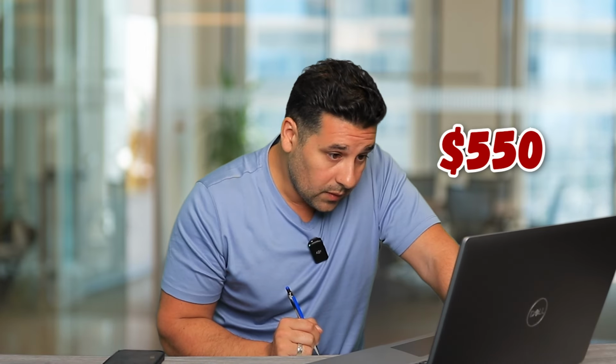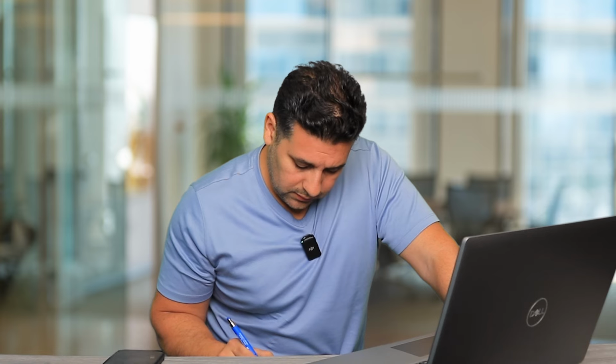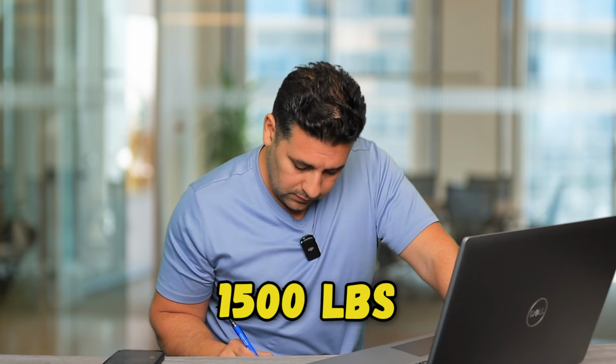Yeah, 550 works. Pick up today or tomorrow, you said? Tomorrow, 10 a.m. I'll be there for pickup. Okay. Just to confirm, what's the weight? Total weight for this is roughly around 1,500 pounds. Oh, okay, good. And these are standard skids, right? Standard size skids, yeah. Dock to dock. Okay, perfect. Yeah, send it over. Okay, I'll send it to you right now. Perfect. Thank you. All right.